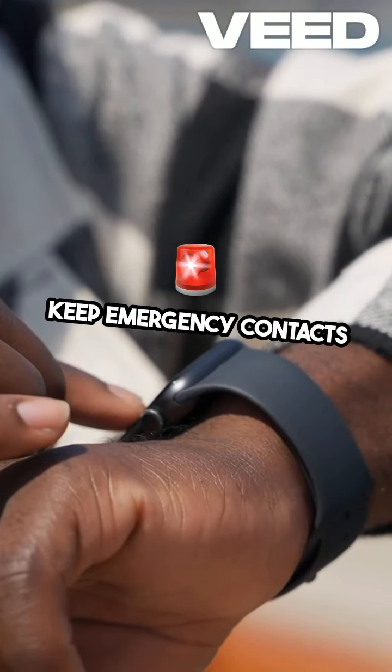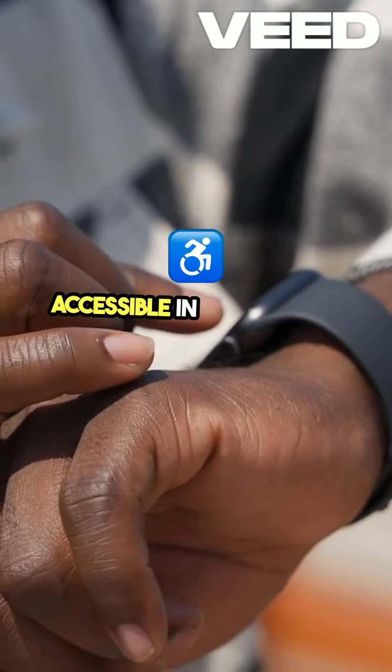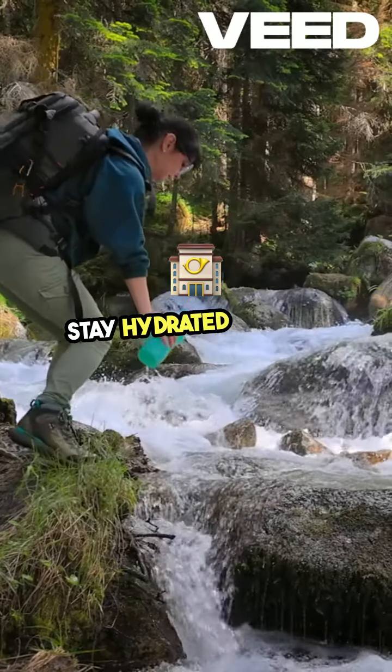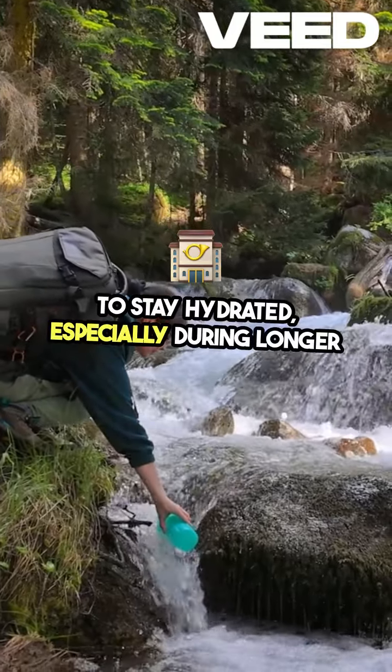Keep emergency contacts handy. Have a list of emergency contacts easily accessible in case of any unforeseen circumstances. Stay hydrated. Carry a bottle of water to stay hydrated, especially during longer trips.